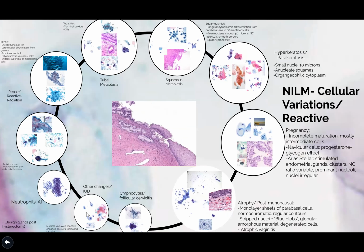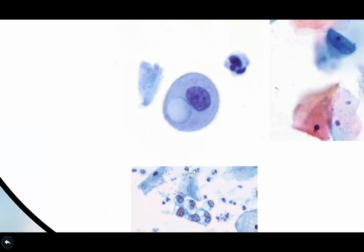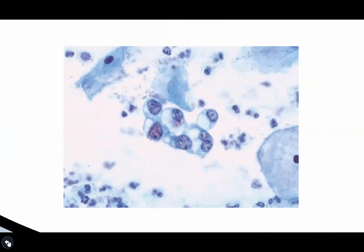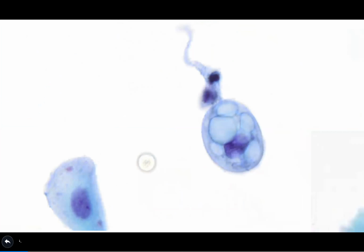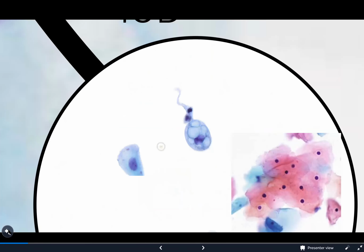response. IUD changes. IUDs can show lots of vacuolation along with reactive changes, and that's important to know while you're looking at it, so you don't overcall, like, an adenocarcinoma or something. This is just a reactive change due to the presence of an IUD. Here's another example right there. Okay, let's see what else there is here.